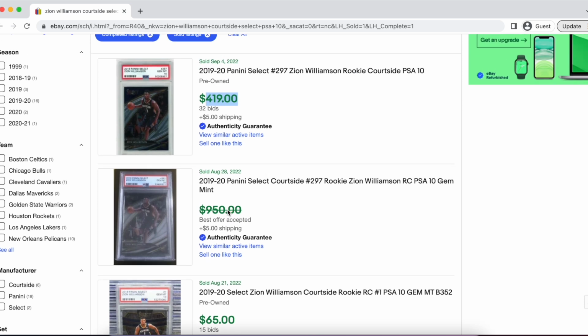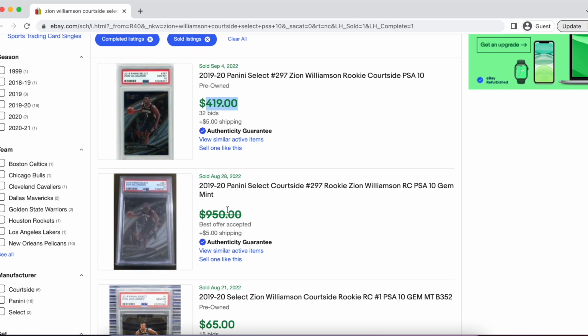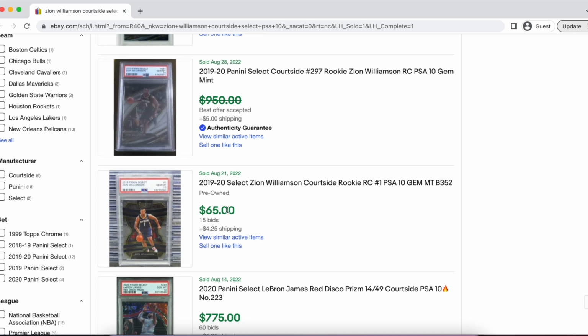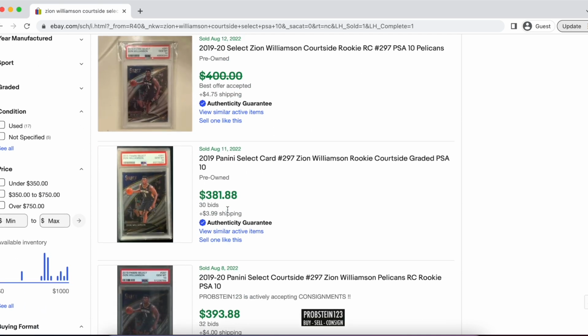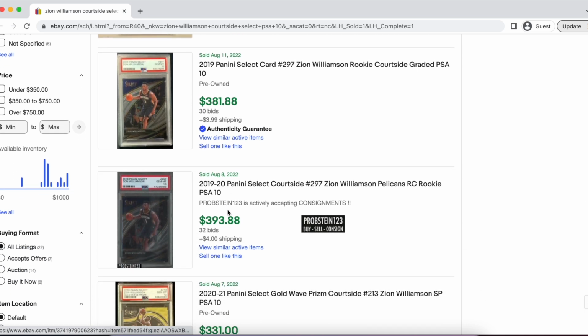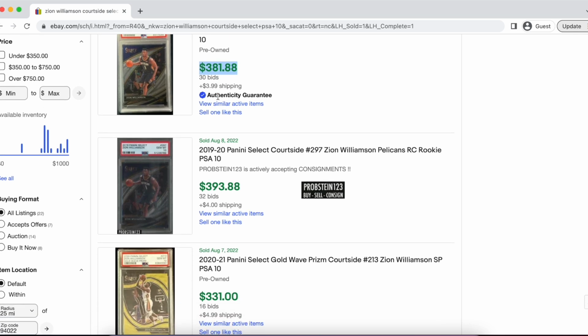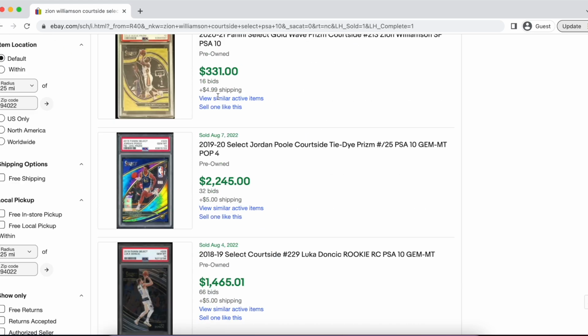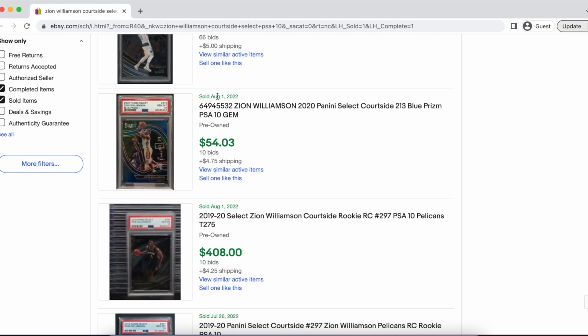But a lot of people have been very concerned about the high populations that a lot of Zion cards seem to have. And for good reason, considering that there are almost 20,000 Zion Prism PSA 10 rookie cards. However, there are definitely some very great options for Zion that I believe are very undervalued right now. And of course, one of them being his courtside select. This has a slightly higher pop than Luka Doncic's courtside select, but the price is significantly lower. It's less than 30% the price of Luka.